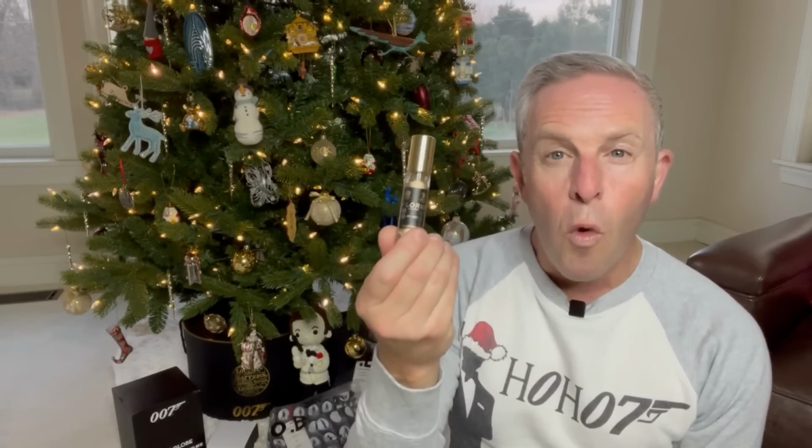There've been a lot of 007 scents over the years that have been meh. I'm just being frank with you in the holiday season. This one doesn't smell meh. This is something that I've actually worn. I know, it battles some of my other scents. And again, $30. So it's not the major commitment of the larger size. So we've got to give that high regards.